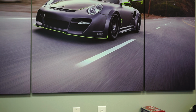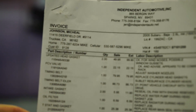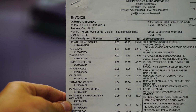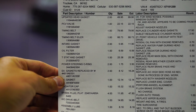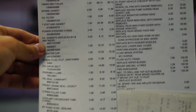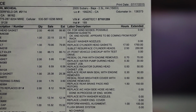What I'm going to show you is a $5,500 service that was just done to the vehicle. And as we scroll through this, you'll see that every single item on the engine, all your timing, just everything. And I'll have a scanned copy of this on the actual listing as well. And this was done by a top-notch Subaru shop in Vegas.